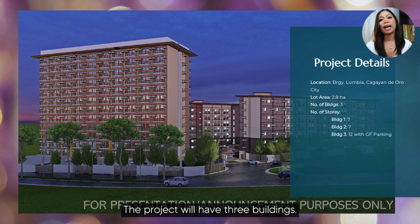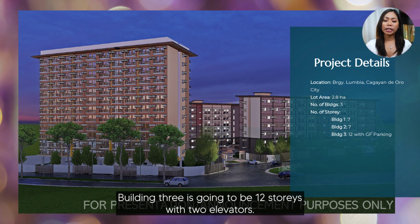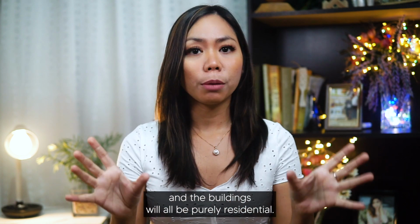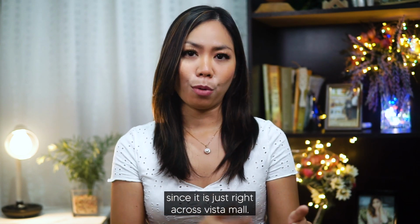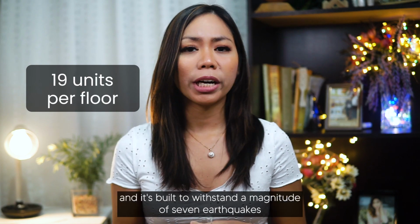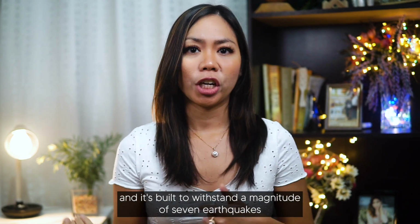The project will have 3 buildings. Buildings 1 and 2 are going to be 7 stories with 1 elevator. Building 3 is going to be 12 stories with 2 elevators. So there will be outdoor parking slots available for sale, and the buildings will all be purely residential. There won't be commercial areas on the ground floor since it is just right across Vista Mall. It is a low-density project with about 19 units per floor, and it's built to withstand a magnitude of 7 for earthquakes.